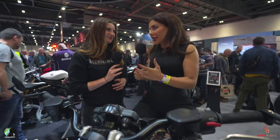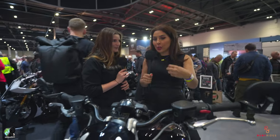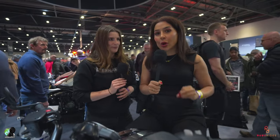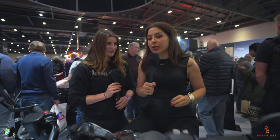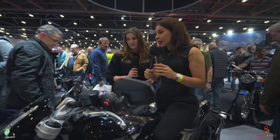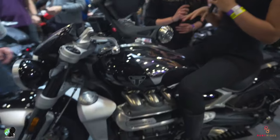Oh my god, I'm so passionate about this bike. You really are. As you know, 2.5 litre triple, 165 brake horsepower, 221 newton metre of torque, weighs around 300, power to weight ratio is unbelievable. Crazy. This will literally outride a lot of things.